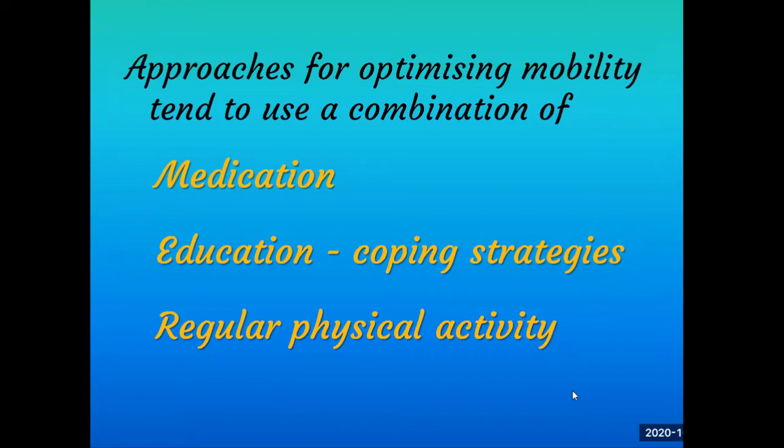The modern management of the mobility problems caused by these physical symptoms tends to be a mixed management style that's offered to people. Partly through the use of medication, symptoms progress, and there can be some interim benefits, but then longer term side effects, and we'll come into those a bit later tonight.